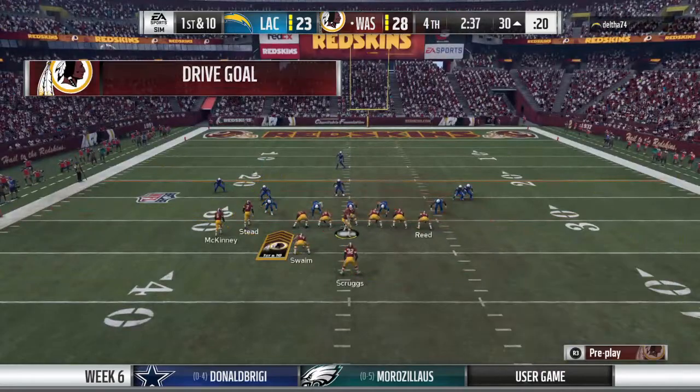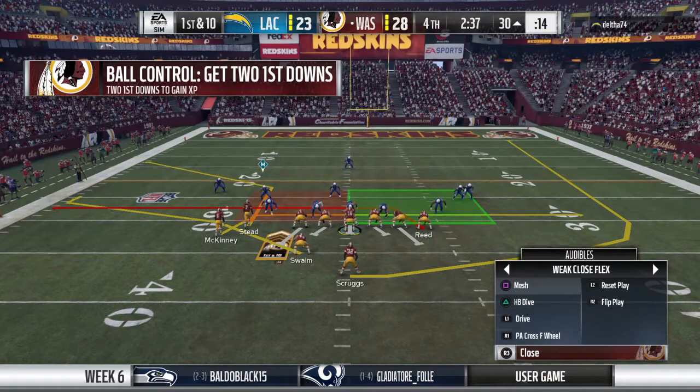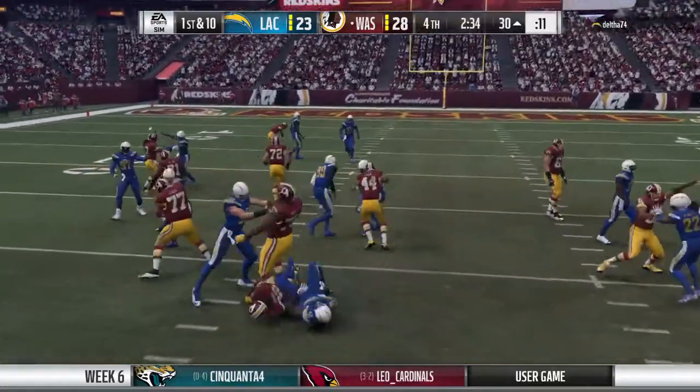Detroit! All right, here we go. Leopard! 3-19! 3-19! Leopard! Leopard! Here we go. 3-19! And he'll give it here to his running back.